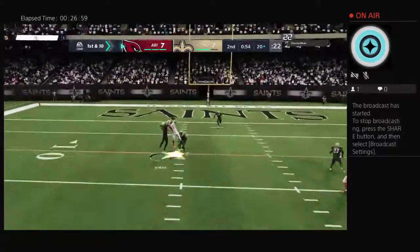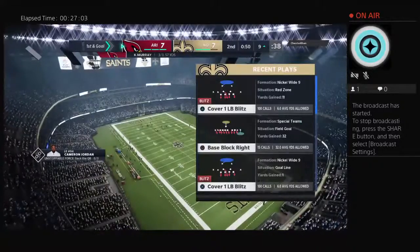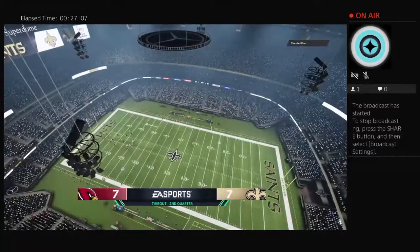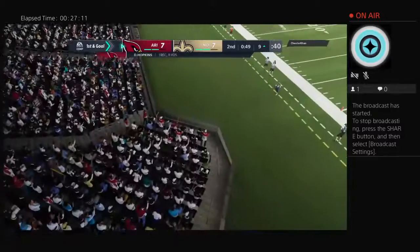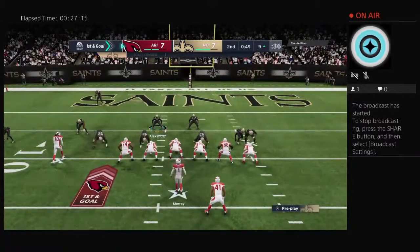Throwing on 1st down is Murray. And this is going to be hauled in. Oh, what a catch at the 10. It's a good gain of 11. Sets him up 1st and goal. The Cardinals going to use the first of their timeouts as they get the stoppage with just under 50 seconds remaining in half number 1.